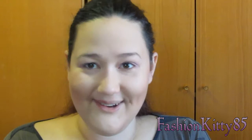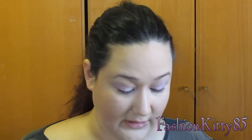Okay, so now I have pink eyeshadow on. It's interesting because if I put on pink eyeshadow, I don't necessarily look sick, but I definitely look like my eyes are missing something. I've always noticed that.